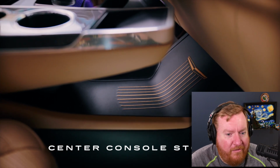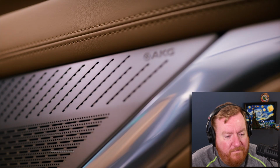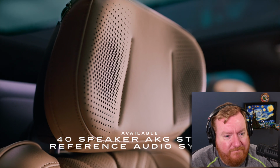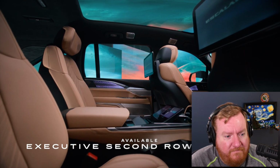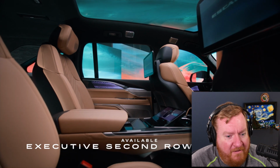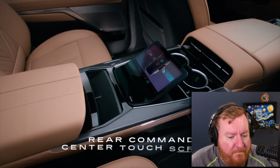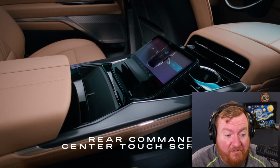We're obsessed over the details here. One of the cool things about having an EV is you have all this extra space. Evident in the beautiful embroidery. The available 40-speaker AKG sound system is breathtaking. The available executive second-row seating package really revolutionizes the rear seat experience. It features the most premium captain's chairs ever offered in an Escalade. You can use the rear command center touchscreen to adjust your HVAC and even open and close the rear doors.